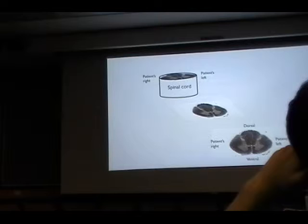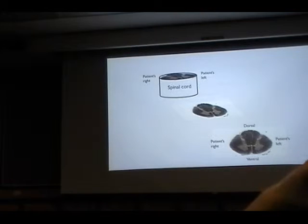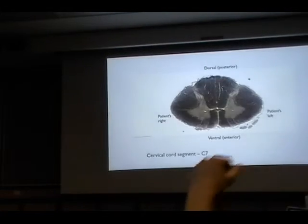That's a section through the cord, and that just shows you, once again, dorsal, ventral, left and right. And when you're looking at an MRI or you're looking at a CT, you gotta remember it's as though you're looking at the person's feet. Look, that's the section that you're looking at. I think I show you that.